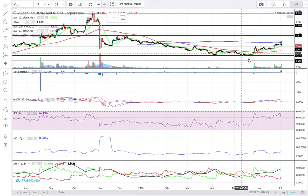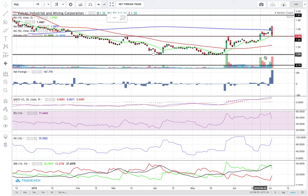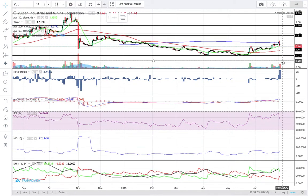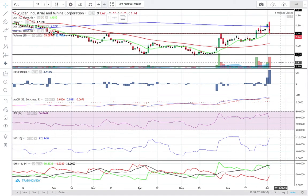VUL closed today at 1.44. Support is at 1.44 also. Resistance is at 1.91. If it breaks below 1.44, that will make 1.03 its next support.